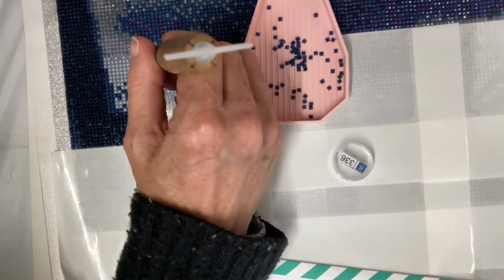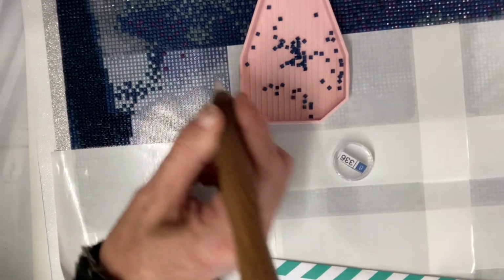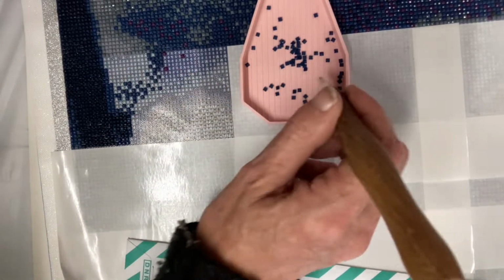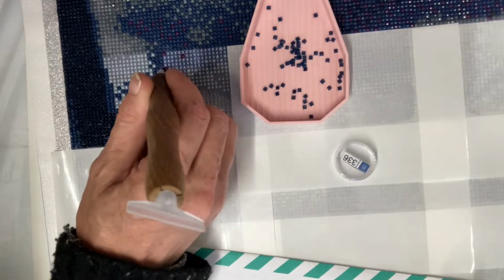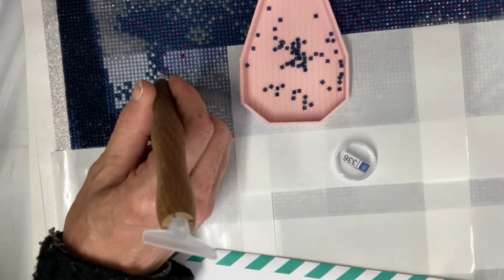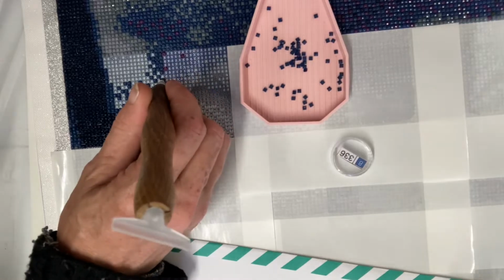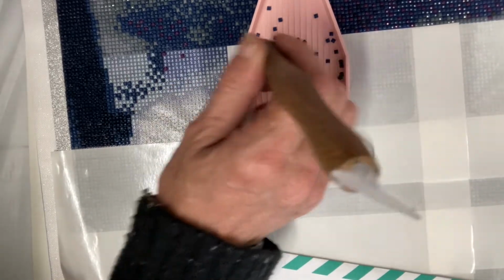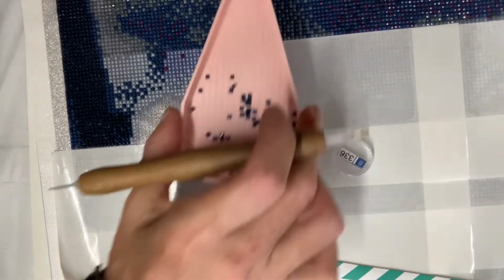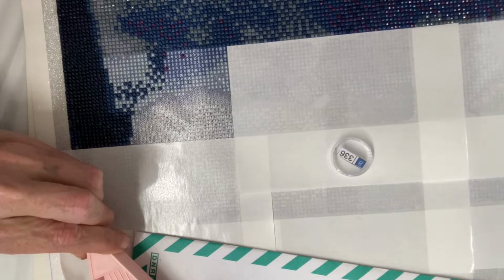And it's just dotting along. I'm not perfect, but like they say, practice makes perfect. I'm sure lots of people out there are more advanced than me. But I just thought some of you might like to watch my journey through the diamond painting.